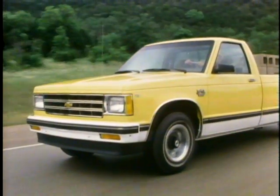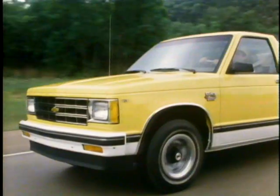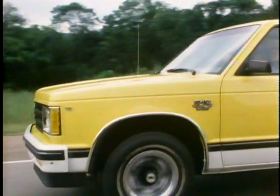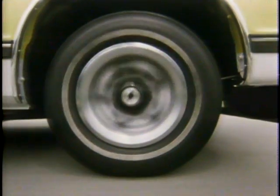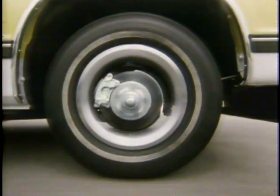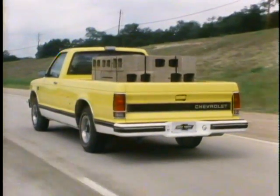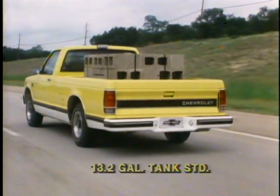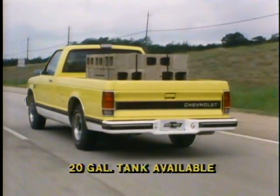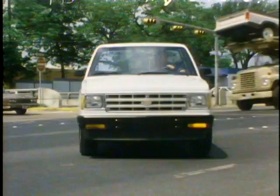In addition, S-10 pickups offer other standard value features that contribute to overall fuel economy and operating efficiency, like impressive aerodynamics to cut wind resistance. To reduce rolling resistance, high-pressure radial tires and low-drag front disc brake calipers are standard. S-10 pickups also feature a 13.2-gallon fuel tank, standard. A 20-gallon tank is available for buyers wanting added cruising range.